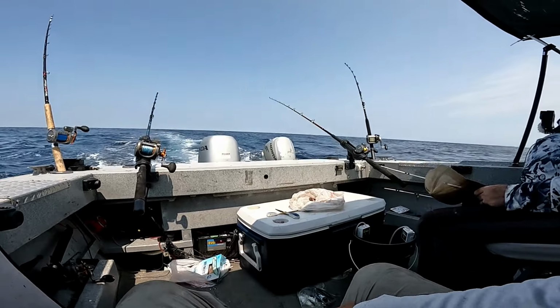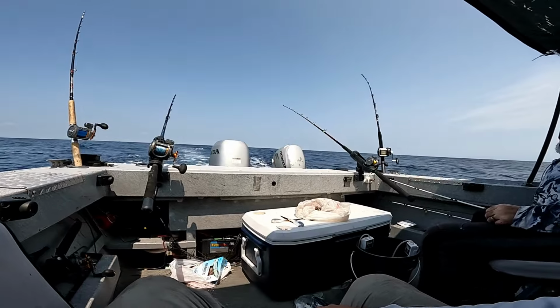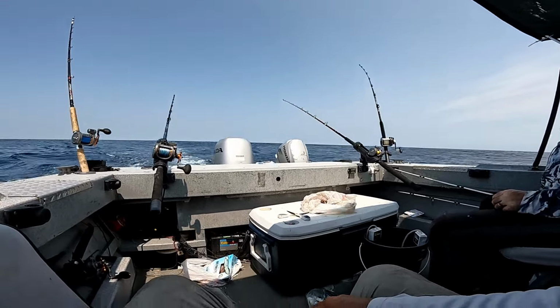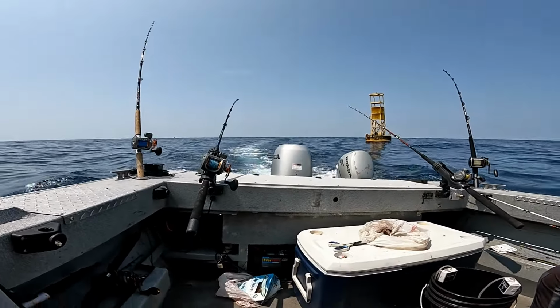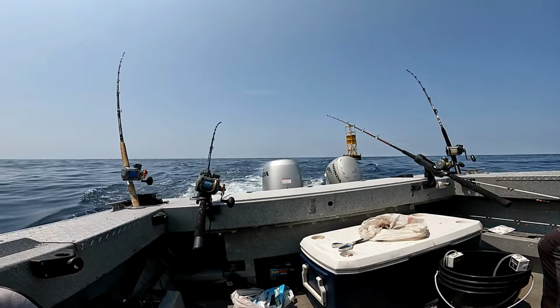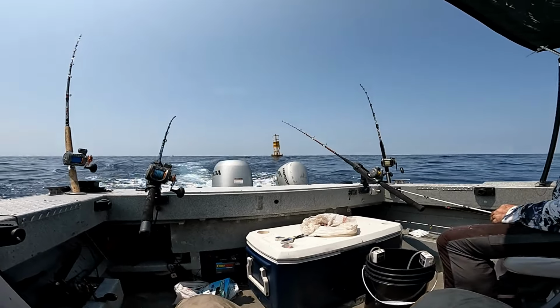All right, as we're trolling around here, I'd say the air temperature is probably around mid-80s, and the water temperature is 77 degrees. We're passing the D buoy right now, trolling, and then we're gonna hit the NOAA buoy, also known as the light ship. So we're hoping for that Mahi strike.